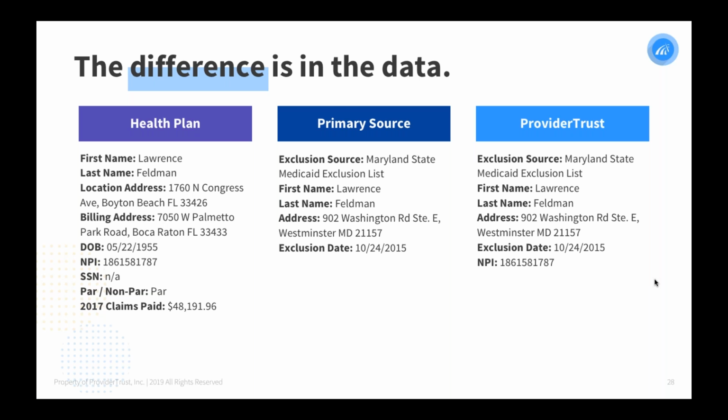So friends, we know what happened. There's an exclusion, and Lawrence moved to Florida and enrolled and went through credentialing and became a participating provider at a different health plan in a different state, continuing to bill Medicaid, Medicare, and even commercial lines of business. Here's a little bit about what we mean when we say make it smarter.